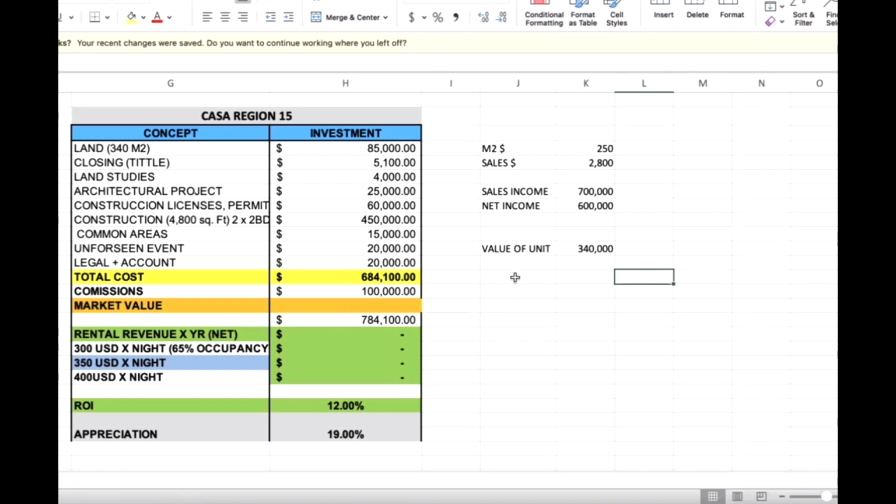If you guys wanted to keep a unit, you keep a unit, who knows? But I think that now this is the value of the unit. That's not to say that's the ROI in cash. That's the value of the unit.